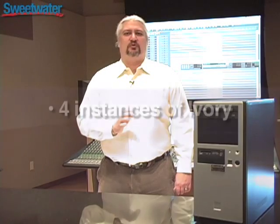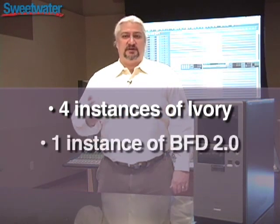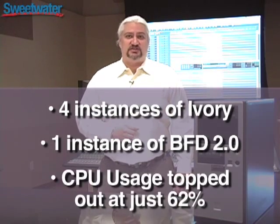the CPU power. Next, we created a session where we loaded up 4 instances of Ivory, each again loaded with its own independent piano. Then we added BFD 2.0 on top of that. In this case, CPU usage topped out at just 62%.